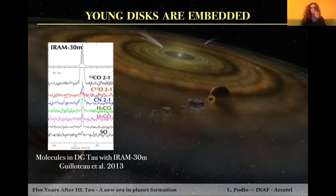However, from an observational point of view, young disks are still embedded in their residual envelope, so they are more difficult to observe than disks around class 2 sources. Here you see, before the arrival of ALMA, the IRAM 30-meter spectra of the embedded disk of DG Tau in Taurus. We detect emission from several molecules, but the spectra show a single peak profile, which is not consistent with disk emission. For this reason, Guilloteau et al. concluded that the emission is dominated by the residual envelope and the outflow.